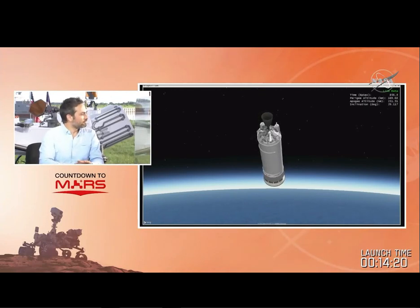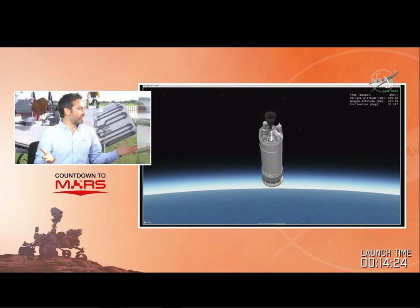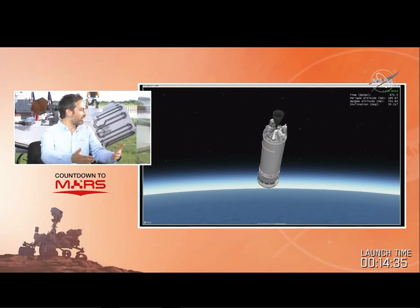What excites you the most about the Perseverance rover? Well, the Perseverance rover is going to do a lot of great science. So I'm excited, for example, that it's going to cache samples that we're going to bring back. I'm super excited that we're actually going to have samples from Mars in our hands. And I think that may clinch whether we can see that life is actually there.